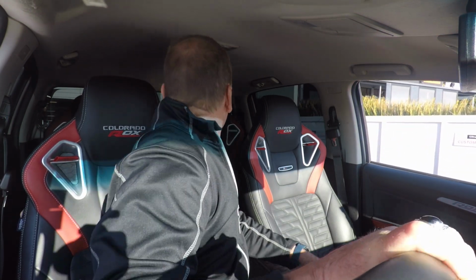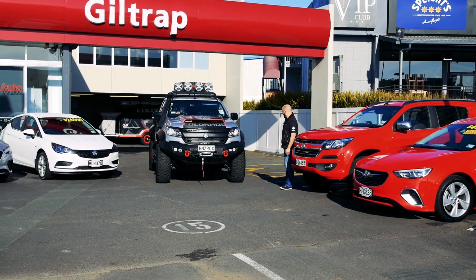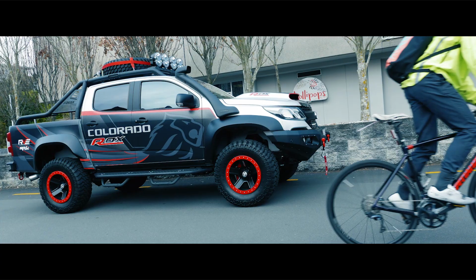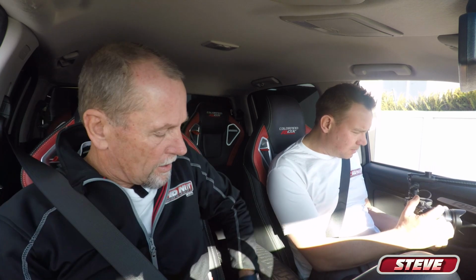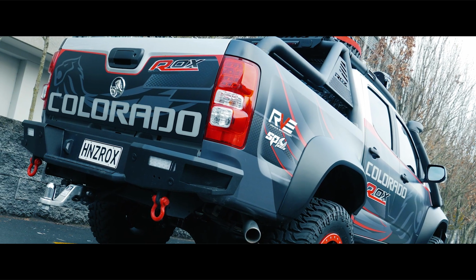The idea with this vehicle is that Holden, through its dealer network, is going to take the ROX all over the country to various events that allows people to have a look at it. Okay, now I've got my best pal Steve here beside us, another CarNut.kiwi member. It's not a vehicle that you can buy. It's really an exhibition vehicle to show just how nuts you can go with your Colorado.